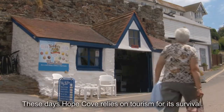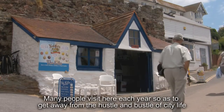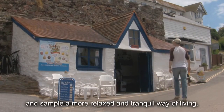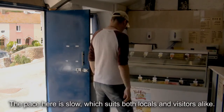These days, Hope Cove relies on tourism for its survival. Many people visit here each year so as to get away from the hustle and bustle of city life and sample a more relaxed and tranquil way of living. The pace here is slow, which suits both locals and visitors alike.